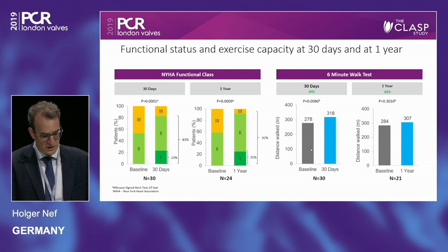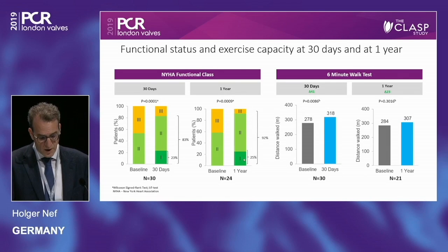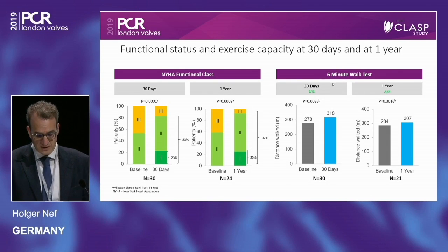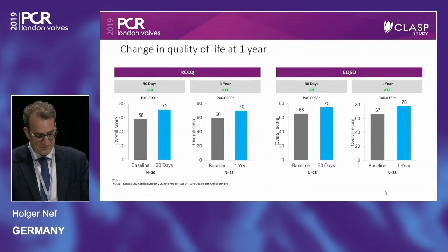So, of course, there was an improvement of the functional status and exercise capacity. The New York Heart Association functional class was shown here, and you can see that 92% of patients were in class 1 and 2 after 1 year. Again, the 6-minute walk test tends to improve, however, it was not statistically significant.